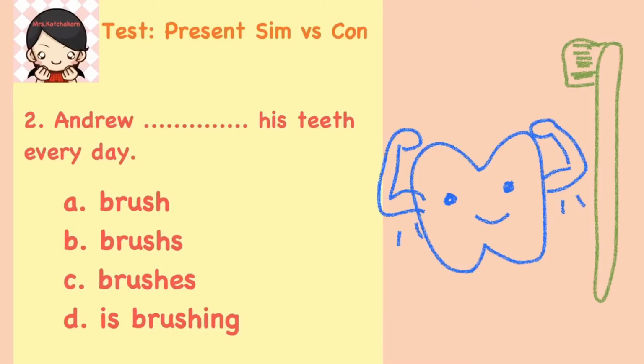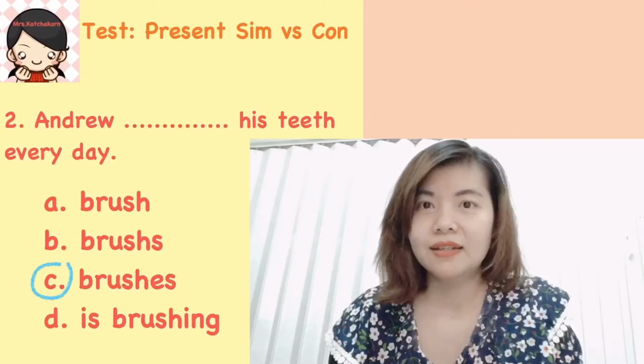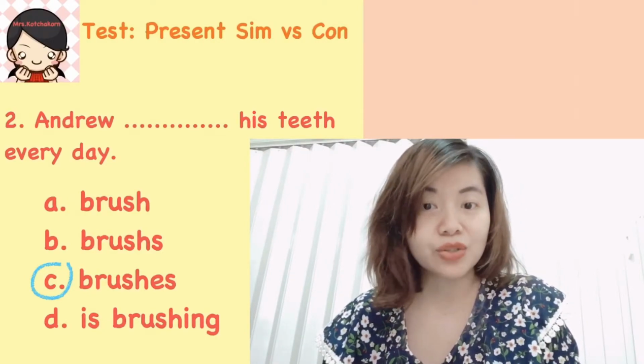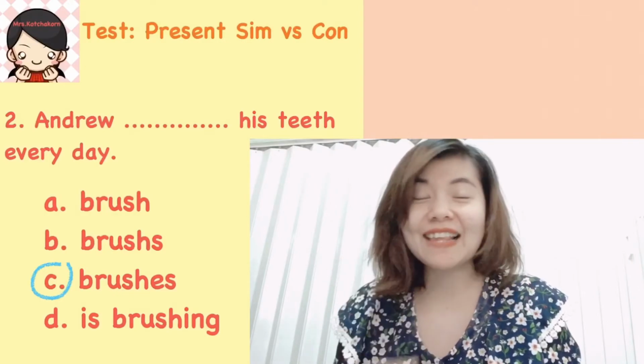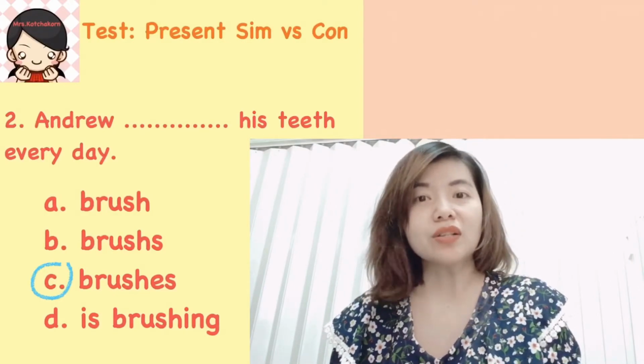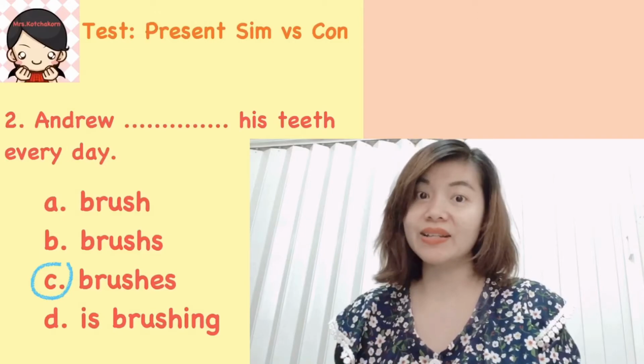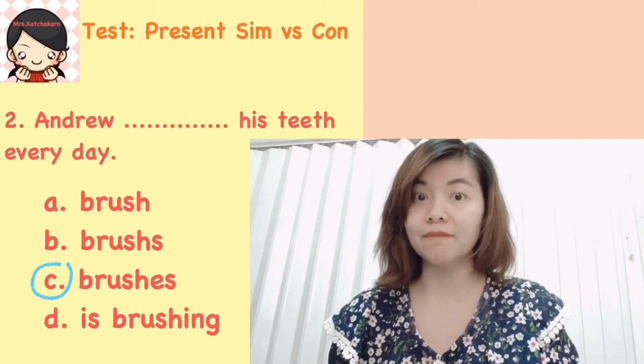Number two: Andrew ___ his teeth every day. A. brush, B. brushing, C. brushes, D. is brushing. The answer is C, brushes. Andrew brushes his teeth every day. We use brushes because Andrew is the third person singular, so you have to add s or es at the end of the verb.